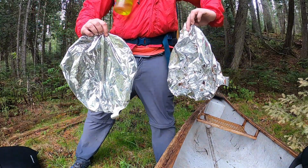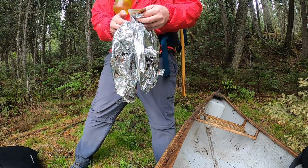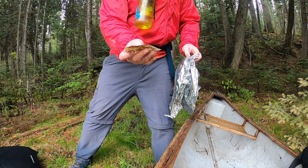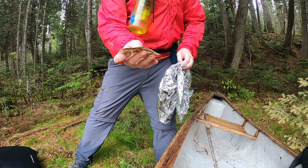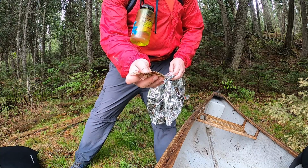Found these two party balloons on the trail, so I picked them up. A little note. It says, "You've been single since high school, and I'm trying to change that, Brian."